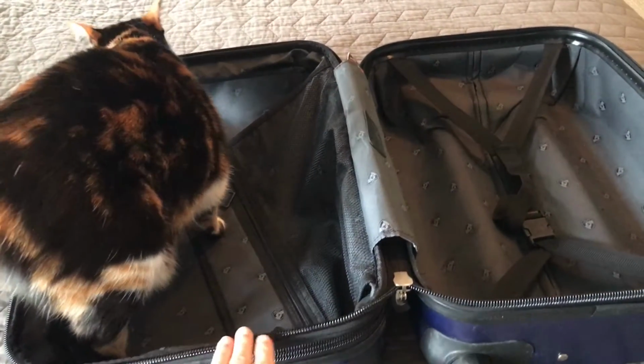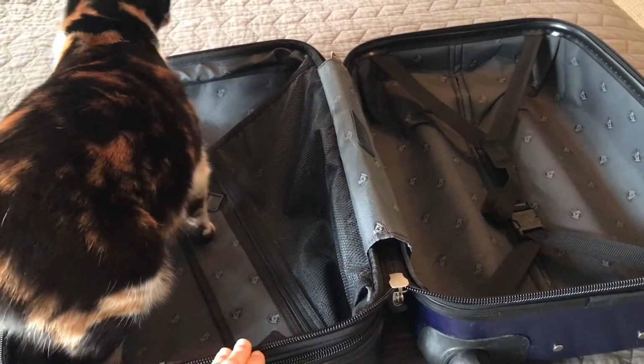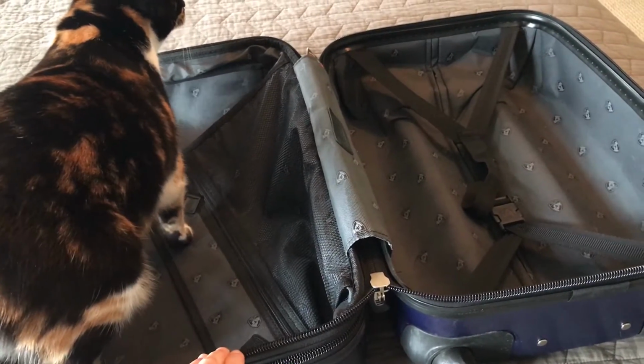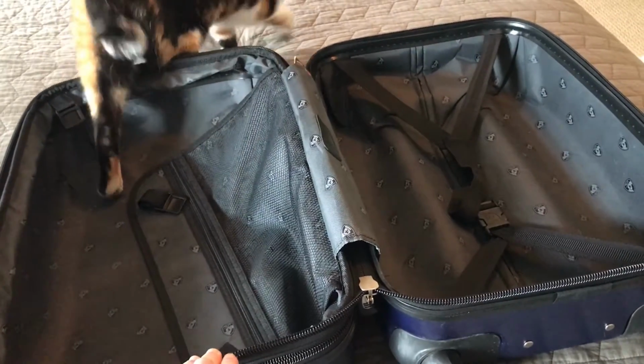So I got down my carry-on from the top shelf of our closet. I have all of my clothes packed in the packing cubes and ready to go. Packing cubes, I should say, they're Eagle Creek. I just started packing my toiletries, and then I have shoes and things like that to go in here as well.